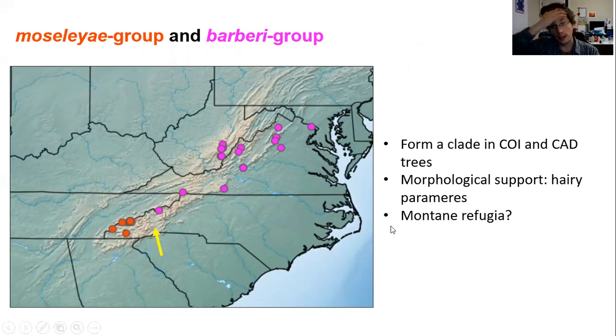And in the CO1 and CAD gene trees, these two form a moderately supported clade, and they do have some morphological characters in common, but adding the other two genes made that fall apart. So the relationship between them isn't clear, but the rest of Anillinus, exclusive of these two groups, is a well-supported clade. So their position at the base of the tree and their apparent restriction to these colder regions suggests that maybe these are lineages that have persisted in the mountains for a relatively long time.